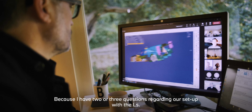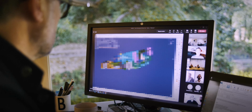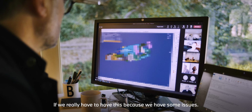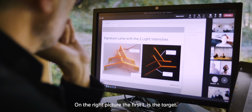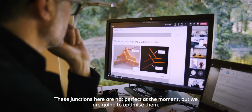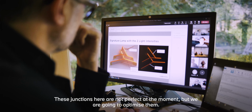We start with the taillights, maybe? Because actually I have 2 or 3 questions regarding our setup with the Ls, if we really have to have this, because we have some issues. On the right picture, the first L is the target. The junctions here are not perfect at the moment, but we're going to optimize them.